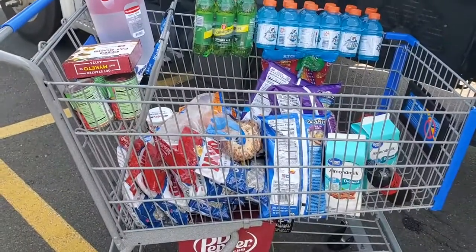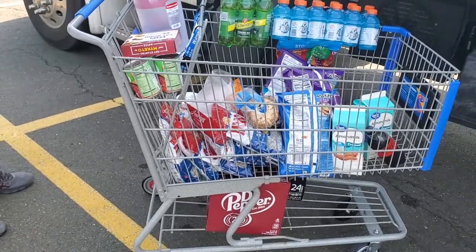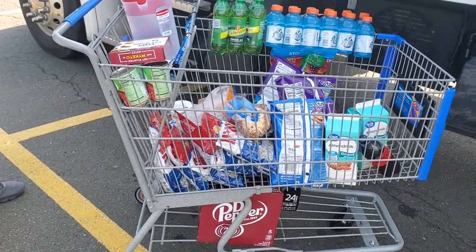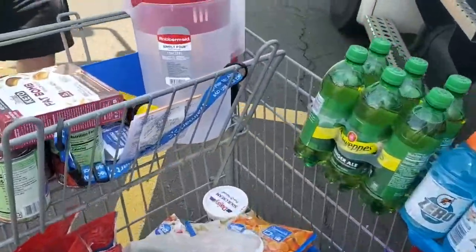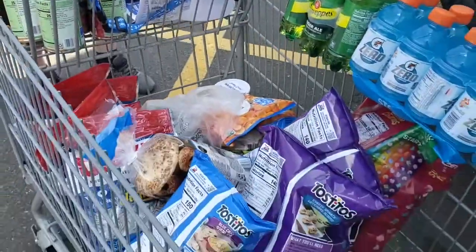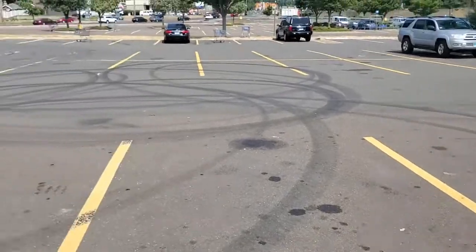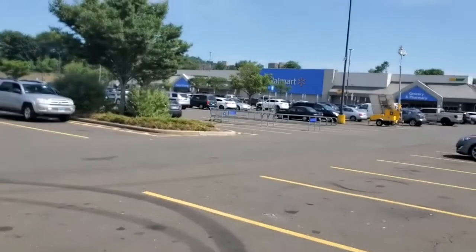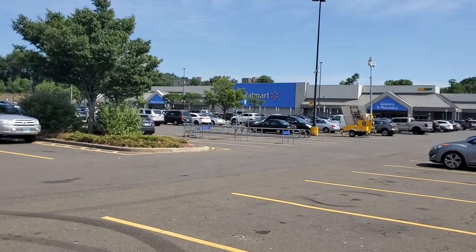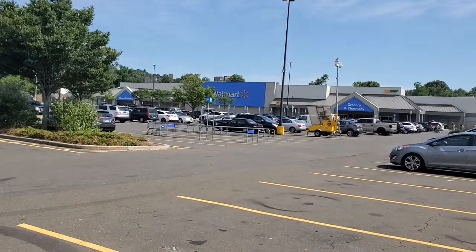So you can kind of see how much everything cost. And I'll show you. And that's what we got for about $172.04. So again, we are in, what is it, New Haven? Get my receipt slip. Yeah, we're in New Haven, Connecticut, here at the Walmart. So if you're in the area, make sure you bring bags. And there's the bottle deposit. That's our 2 lessons learned today.